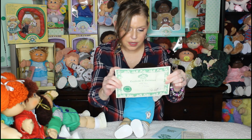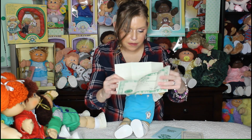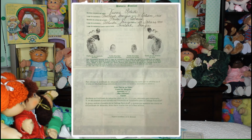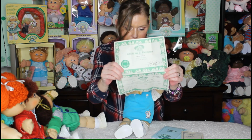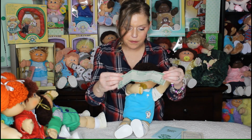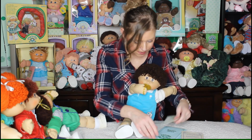This is one side. And they're pretty similar to the Coleco birth certificates, you know, the footprint on the back. Like that. So these are pretty similar to the Coleco birth certificates, except they're in Spanish.